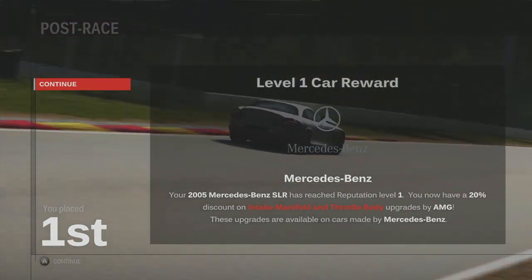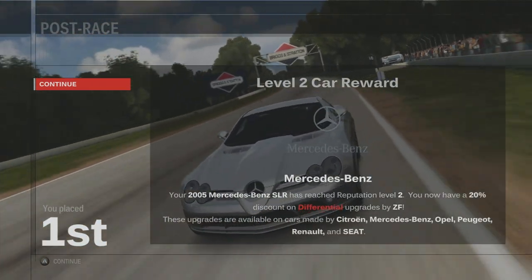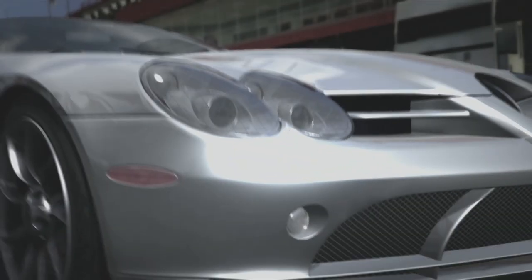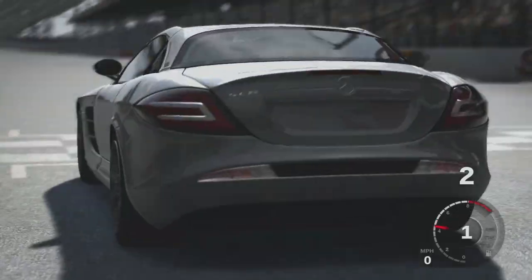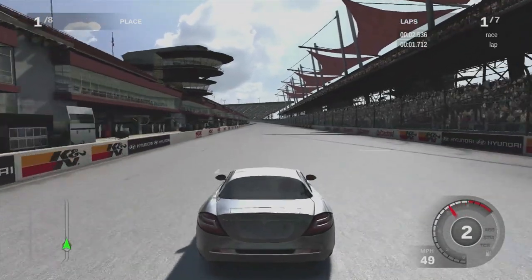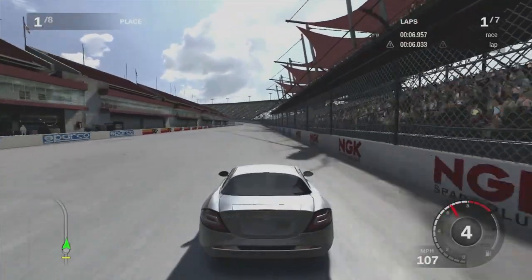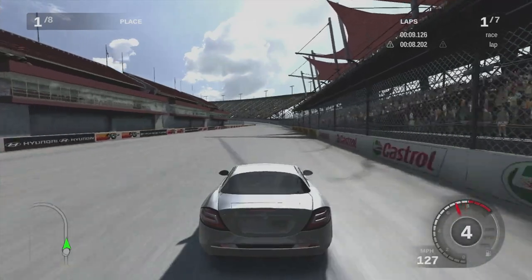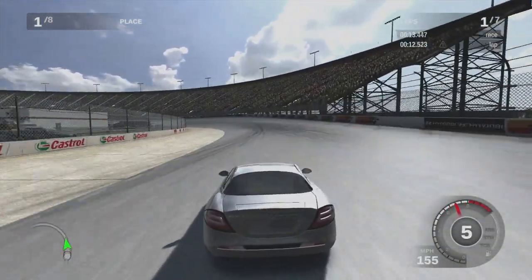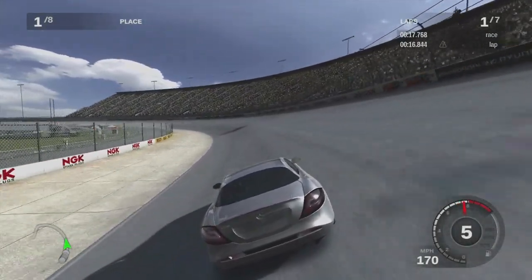Right. 20% discount on intake, manifold, and throttle body upgrades, and 20% discount on differential upgrades. All right, here we go. I love this Mercedes. It's such a beautiful car. I've got to try and get this done as soon as possible because I want to get on with editing this and get this all done by about 3:30.